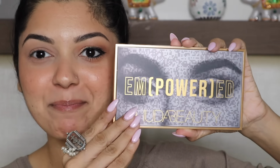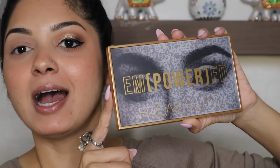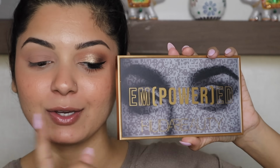For my eyeshadow today, I'm using my Huda Beauty's Empowered Eyeshadow Palette. It is such a gorgeous, beautiful eyeshadow palette, guys. Agar aapke paas ye nahi hai, jaake khareedi. It is absolutely stunning. Okay, so I'm going to use this eyeshadow palette today.